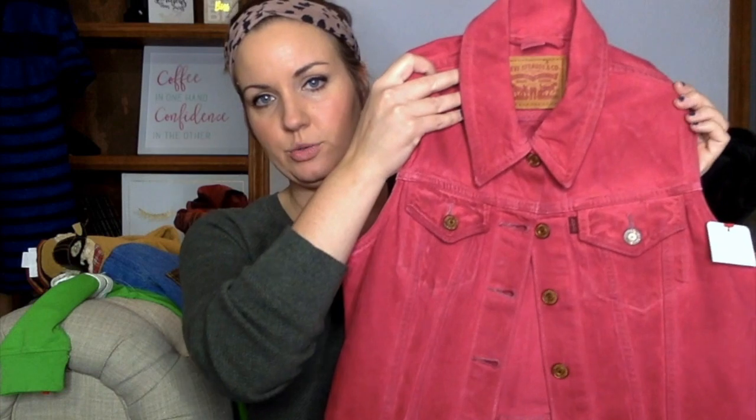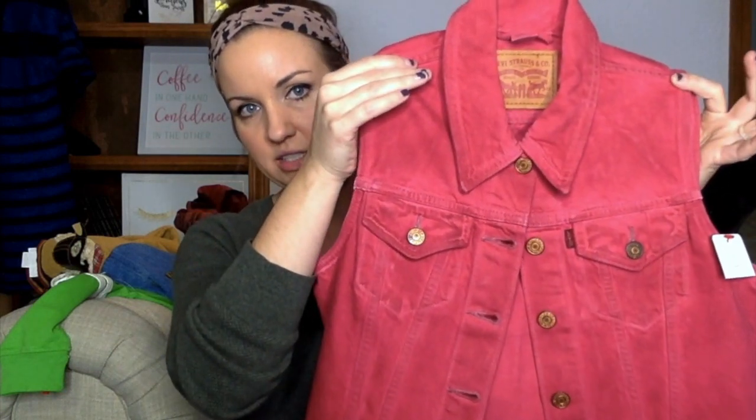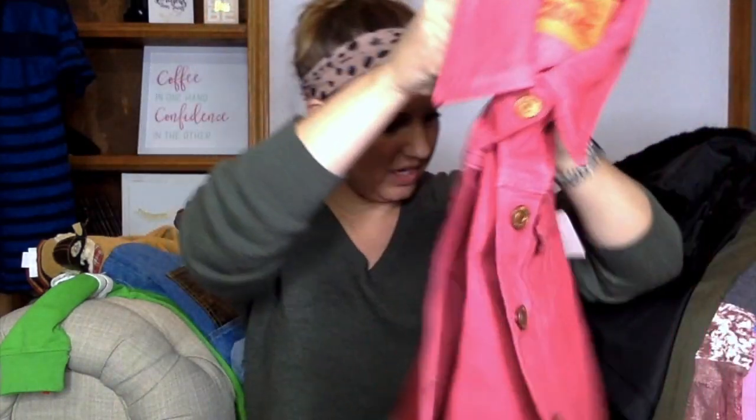Okay, Madewell, size medium. This is a faux fur vest in pristine condition. There's no damage, nowhere, nothing. This little Levi's vest came out, not couture or designer, but I snagged it because it was inexpensive and I thought it was fun to layer for the fall and winter.